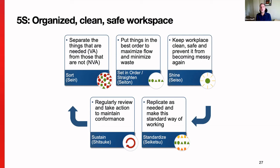And then sustain. What will I do to regularly monitor? Are there new tools that have appeared? And if so, do they belong here or do they need to go? And if they do belong here, where should they be? Let's agree as a team where this stuff belongs, and do this ongoing monitoring and maintenance. If you can do that, you will have a clean, safe environment.